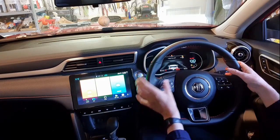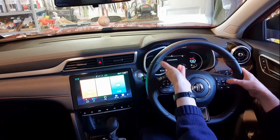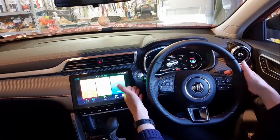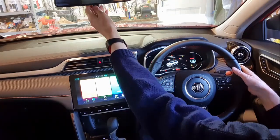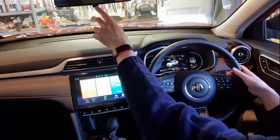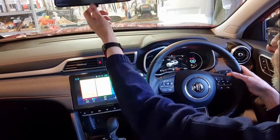You've got easy control over all the radio buttons and the screen control for all the different functions that the screen gives you. It's a nice flat bottom steering wheel. All the gear lever and everything is easy to reach. And one thing I love is the rear view mirror isn't electronic. It's just an old flip on a switch one. That means if someone's following behind you and you don't want to see them, you can just get rid of them. It doesn't have to be nighttime.